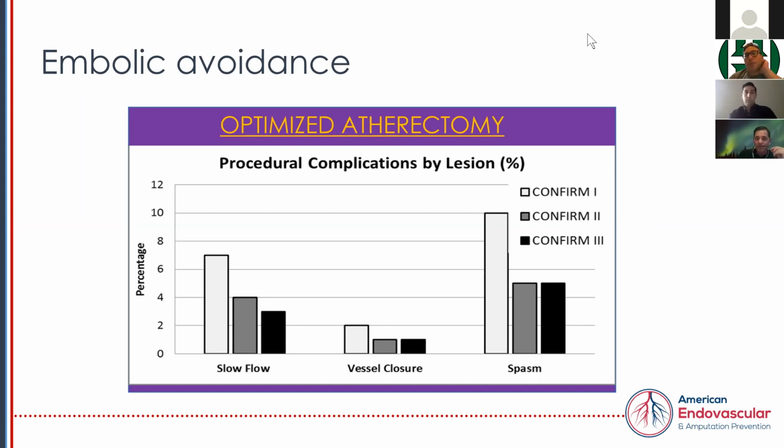Yeah. So I think the one thing that you were afraid of is embolic material going downstream. Certain devices may cause that more than others, but at the same time, safely using a device such as the diamond-coated tip to, for lack of a better term, sand down that blood vessel in the right setting is actually a lot safer in decreasing your dissections and using lower inflation devices.